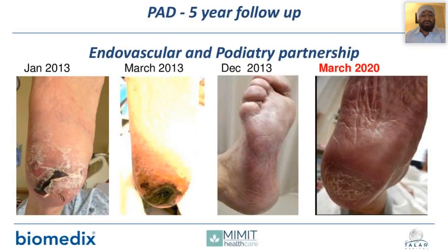Now as we walk through his journey, this is the first time we saw him, January 2013.